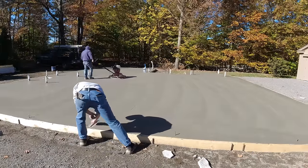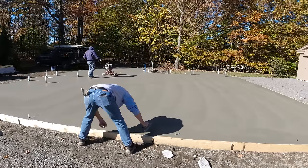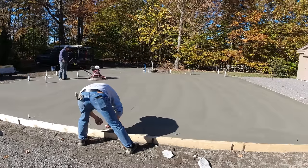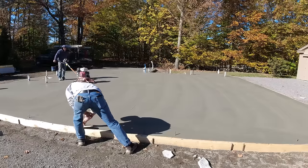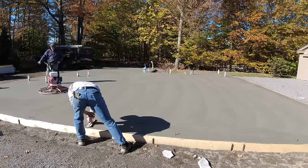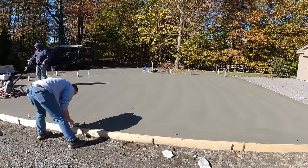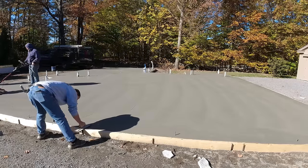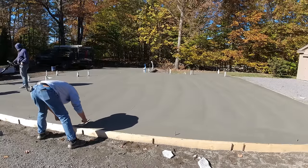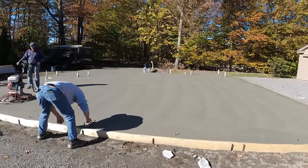And part of paying attention to detail is doing the edges like I'm doing right here, getting the edges nice and smooth, making sure everything's filled in really nice, knowing how to hold the hand trowel so the troweled part under the trowel gets smooth. And also knowing that it's a process, it's not done in just one pass. There's multiple passes around this thing. We probably went around this four to five times before the slab was actually finished by hand on these edges.